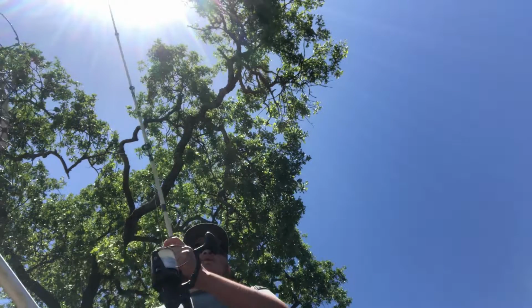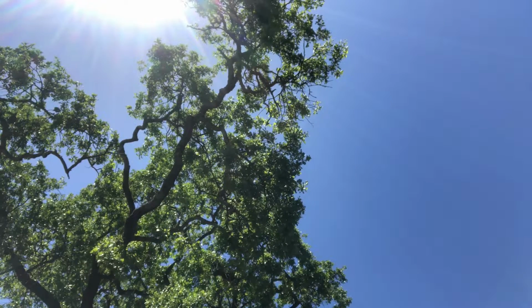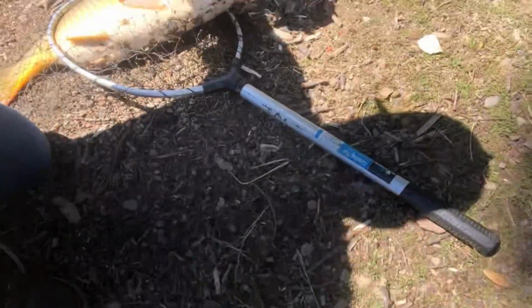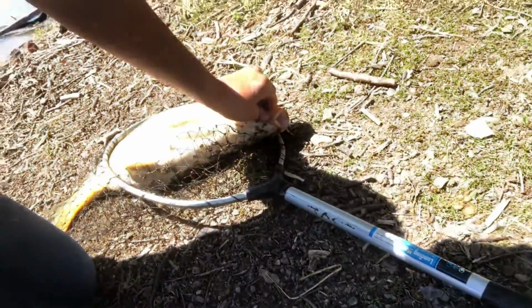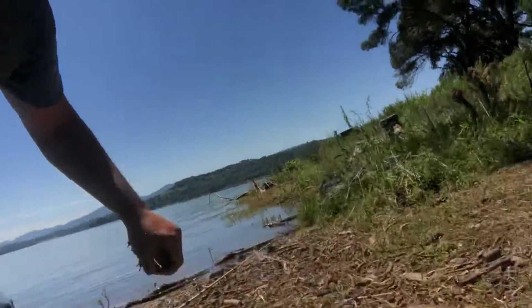Here we go. Oh my God, dude, holy smokes, look at that. Look at the size of this freaking carp, dude. Look at that freaking carp. Look at that big one, dude, look at that girth. Not as big as the last one, but it's way heavier. I can almost guarantee that. Look at that girth on that one.